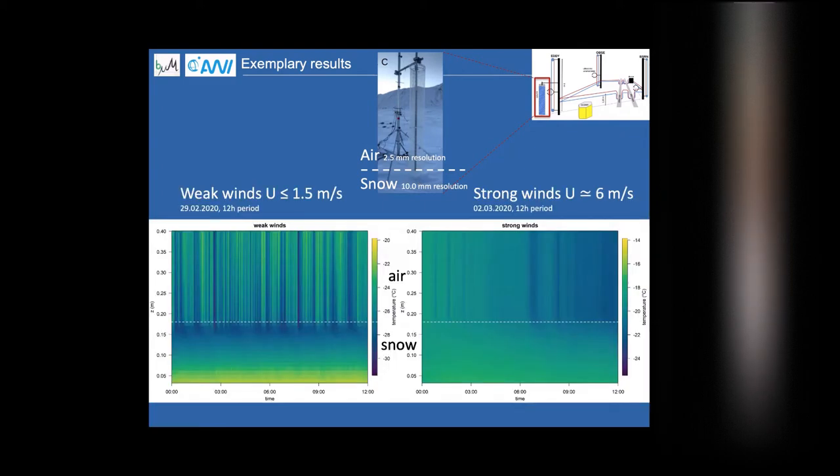And here are basically two 12-hour periods for two different cases, and that very nicely relates to the previous talk: a weak wind situation, 1.5 meters per second, and a strong wind situation, 6 meters per second. Just by looking at those, you see that there are very stark differences. Just for annotation purposes, the x-axis is time, the y-axis is about 50 centimeters of the lower part of this column, and color-coded you see the air temperature. The temperature range over which you see the colors is exactly the same, even though the absolute temperatures are different for the weak wind and the strong wind case. The weak wind case is much colder, down to minus 30, but it's the same range.